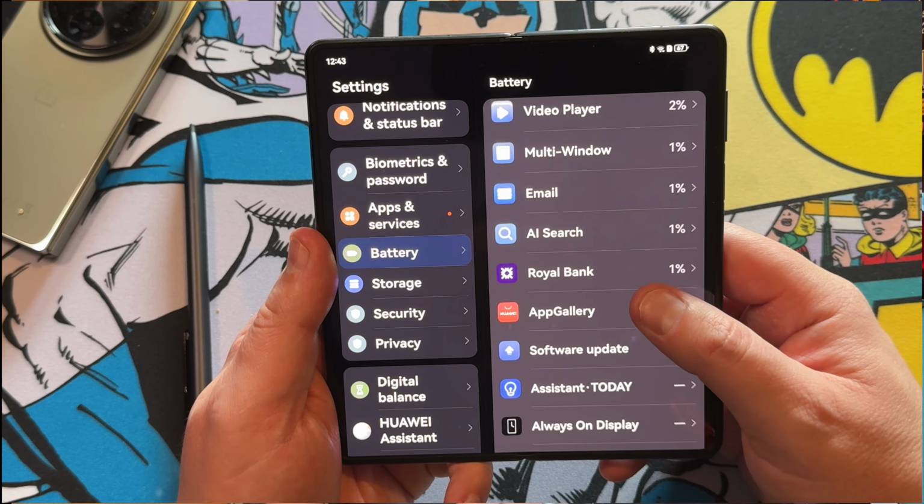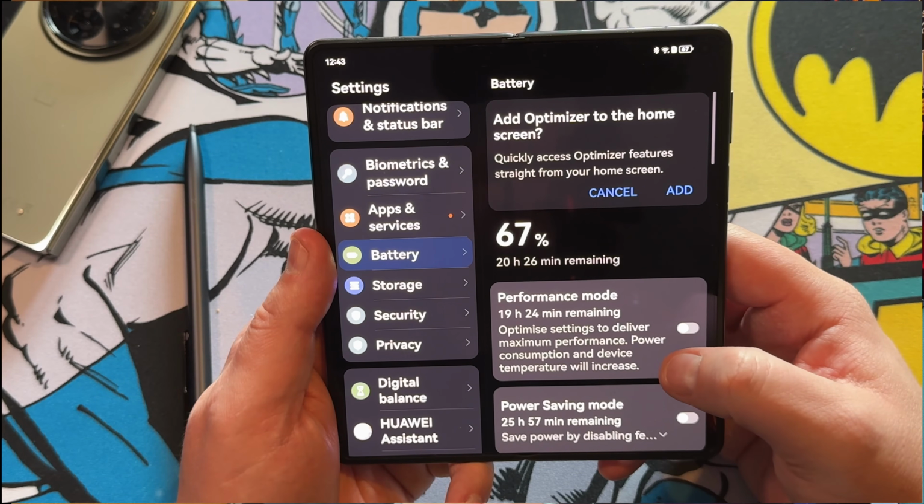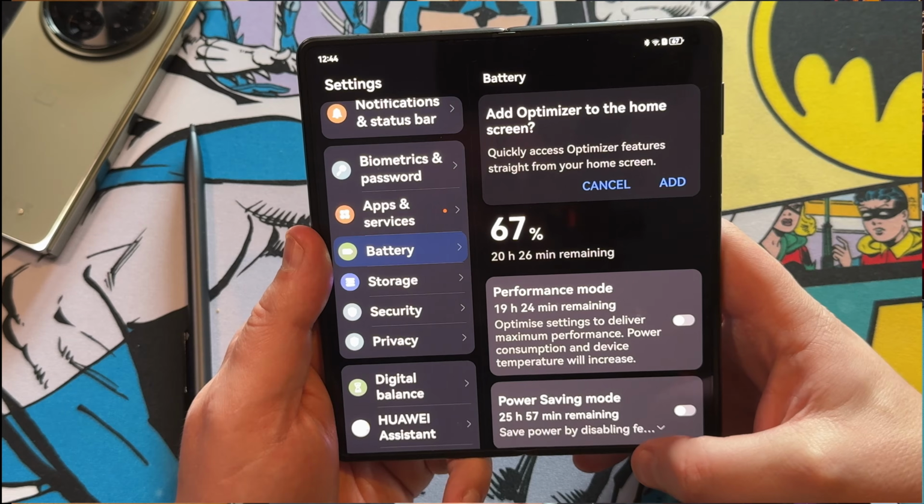I've used this video to set up, I've done a short first impressions video. I've taken photos and videos. I've been playing around with it because I absolutely love it and making B-roll for this video. And after all that, it's still well over 60%. Unbelievable battery life.